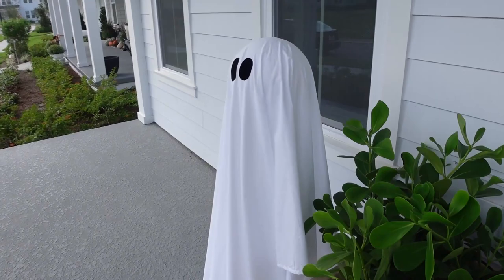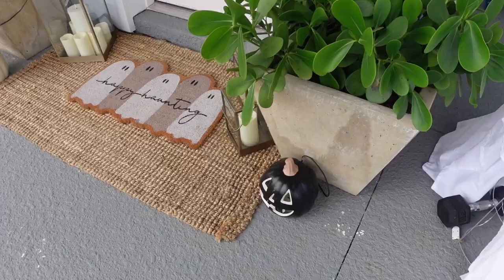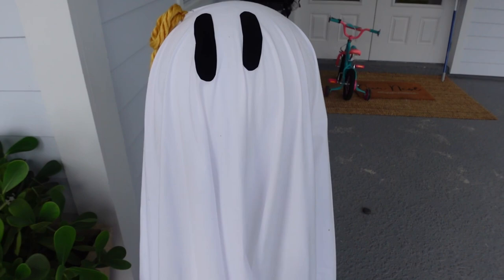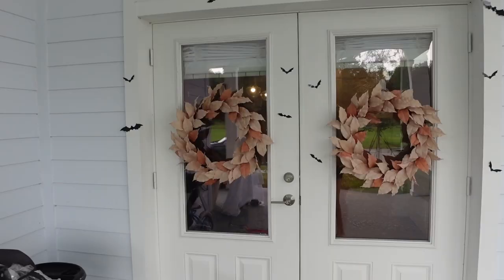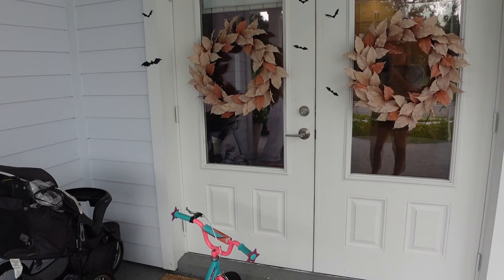And again, I would not use the fairy lights for that. That was a huge mistake on my part. This little jack-o'-lantern. Here's my other little spooky ghost, poor thing. And then our double doors. We also have the pink wreaths, which look so good, all three of them together. And just a few more bats.